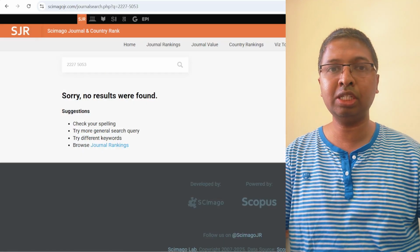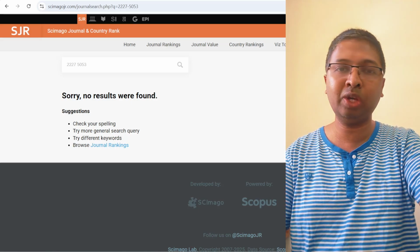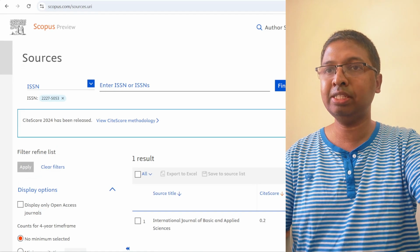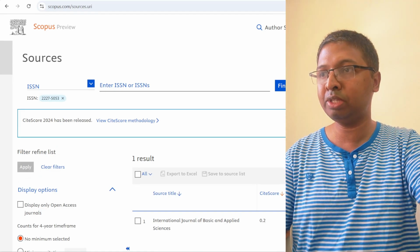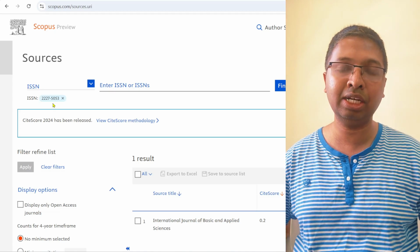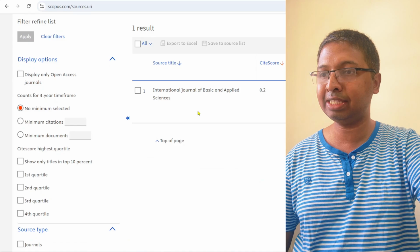If you try to browse the journal information with regards to SJR, SCImago Journal Rank, we are unable to get the relevant search result, which means that we are unable to verify the journal information. So that is the reason we decided to cross check in the Scopus database. So in scopus.com, sources being selected, we searched with the ISSN because we are having some similar journal names in the Scopus database. We have got the exact search result.